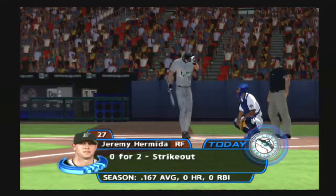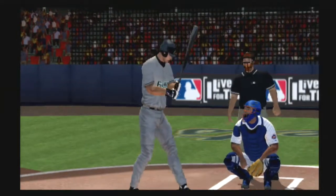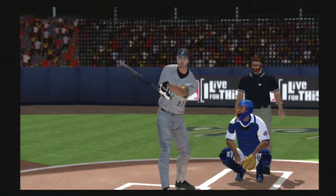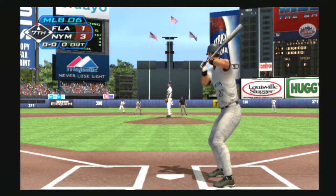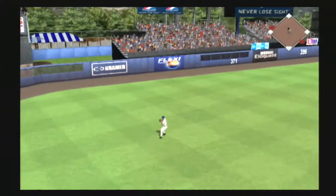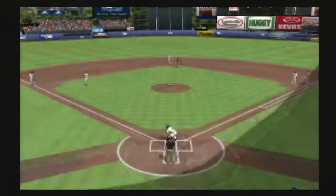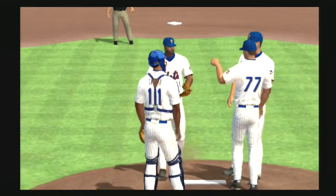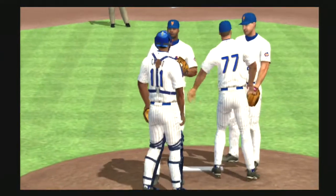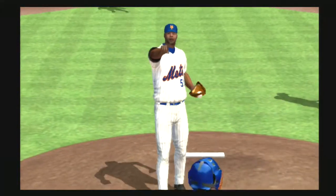Jeremy Hermida will stand in. 0 for 2 thus far. Here's the first pitch to him. Opposite field to left. That's in there. Base hit. And now a new pitcher in the ball game as the hard-throwing Jorge Julio will take over. Jorge Julio.